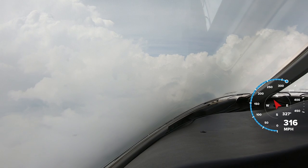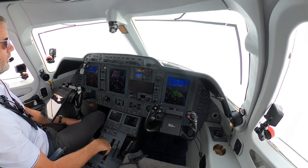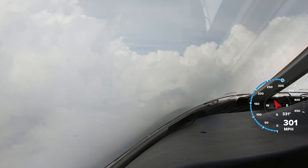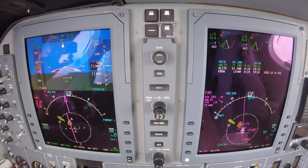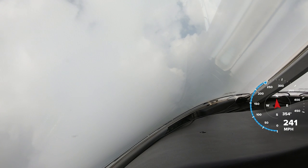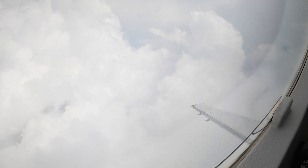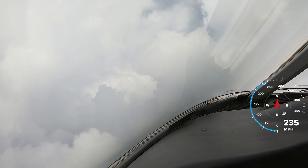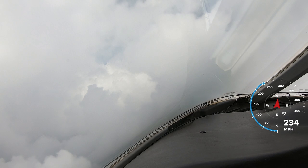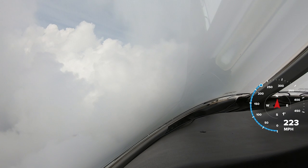Okay, so throttling back again a little bit here. There's going to be some turbulence coming through this last little part here. I'm clear of the big cell off to my left. I can tell there's going to be some rumblings. I'm going to make a big move here. She gave me deviations right or left of course. I'm going to take advantage of that. Make a pretty big move right here. Okay. There we go. Back direct Haley.